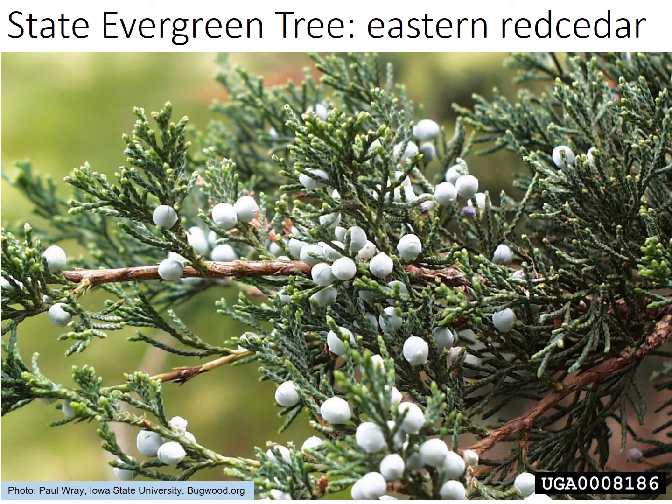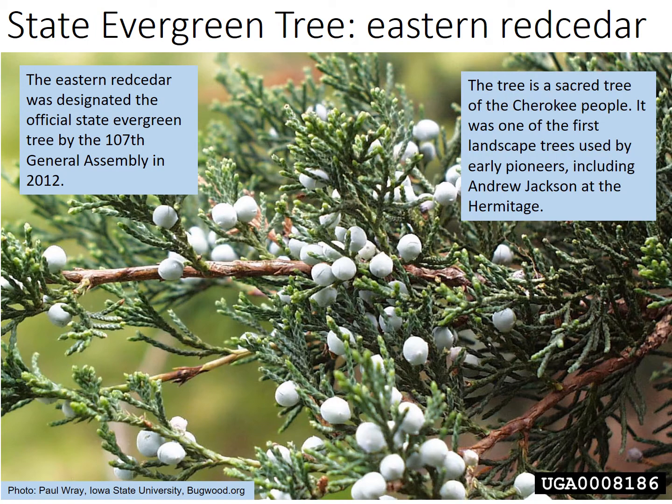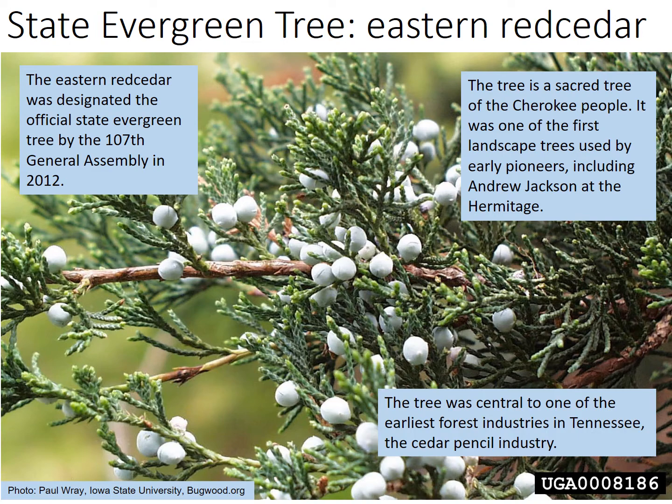And what you're seeing on the tree there is not berries, those are actually immature cones. So the red cedar does produce a cone on it, and you can find these spread along the state as well. It was officially designated as a state evergreen tree in 2012. The tree was considered a sacred tree by the Cherokee people, and one of the very first landscaping trees used by early pioneers, including Andrew Jackson at his home, the Hermitage.